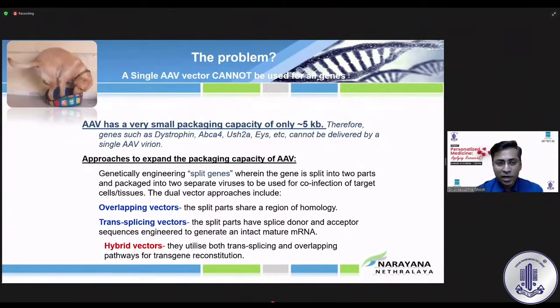So now I'll explain to you what we do in case of the dual vectors that we work with. This is something very unique to our lab, and this is to expand the packaging capacity of AAV. So genes such as ABCA4, which Poorna was mentioning for Stargardt disease, is too large to be packaged in AAV, which has a limit of less than 5 kb.